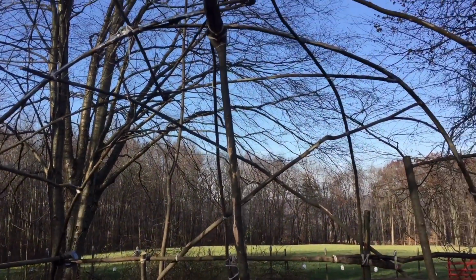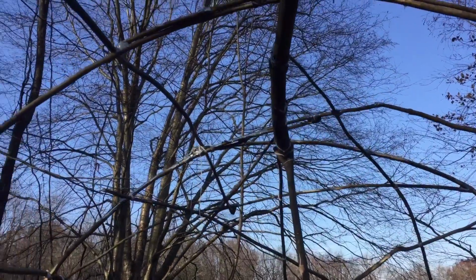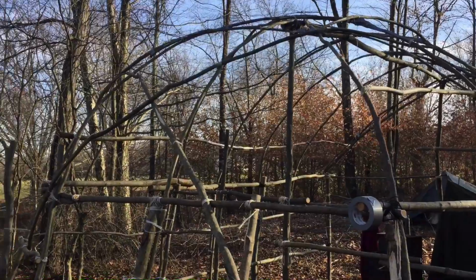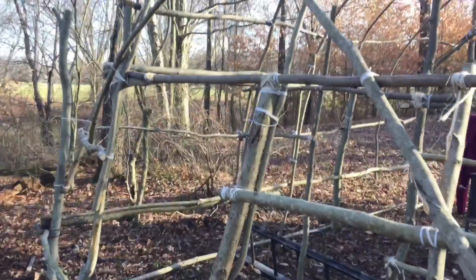Started layering the branches in diagonally on the section that'll cover the front door. It's starting to look pretty rad. It's getting way more solid. So many knots. I think I'm a little over 30 hours into the frame so far. And aside from collecting the trees and sourcing my materials, the biggest hole for time has just been tying all the knots, doing all the lashing.